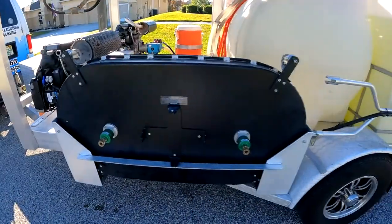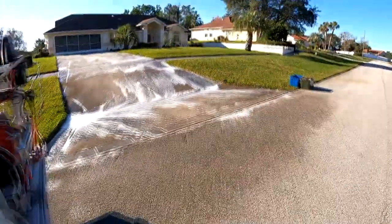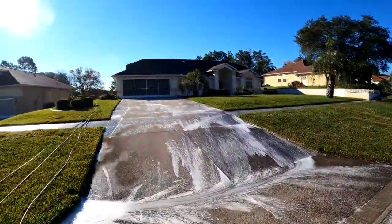All right, Don here. We're gonna try this beast out on this big driveway. That is what you call the 49-inch Mondu. There's the handle. Just gotta put that on there. Just got done spraying SH in this driveway. Let's see how fast we can get this puppy done.